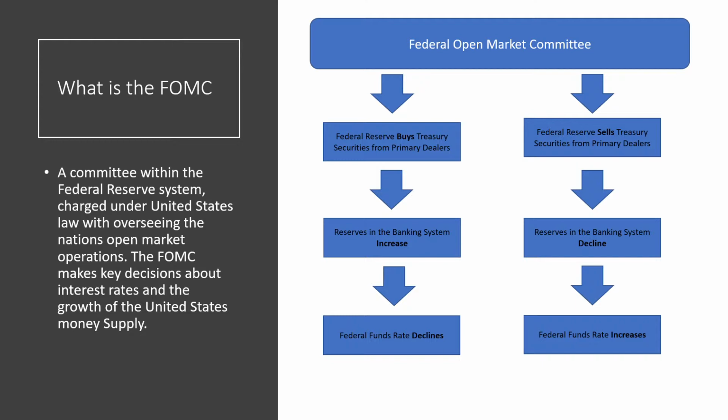So on the right-hand side of the screen, I have two little flow charts of examples of what the FOMC can do to either A, expand the money in the United States, or B, contract the amount of money that is flowing within the United States. So on the left-hand side there, you can see the Federal Reserve can buy Treasury securities from primary dealers or banks, basically giving the banking system money, more capital, which allows the federal funds rate to decline. So it's making money cheaper so that more people can take out loans and basically stimulate the economy.